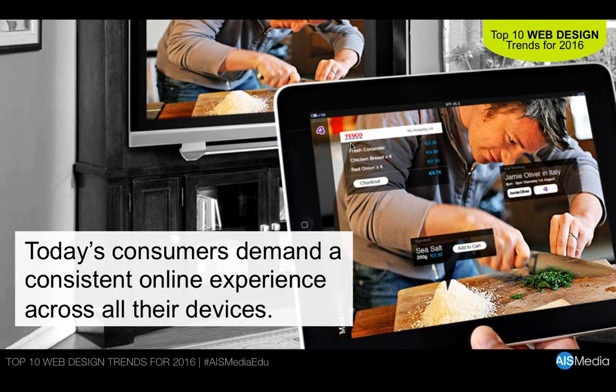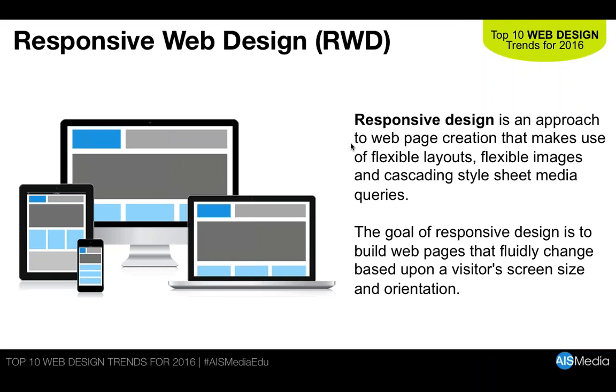For those relatively new to the concept of responsive design, or just need a quick recap, if you need to share this with somebody or explain what this means to some of your peers, a very simple definition is this. Responsive design, an approach to web creation that makes use of flexible layouts, flexible images, and cascading style sheet media queries. Sounds a little technical. It's a good definition to start with, but really the goal of responsive design is to build websites that fluidly change based on user screen sizes and their orientation. So the idea is build it once and let the site automatically adjust itself on smartphones and tablets and even on televisions now, so that we don't have to create different versions for every screen size.